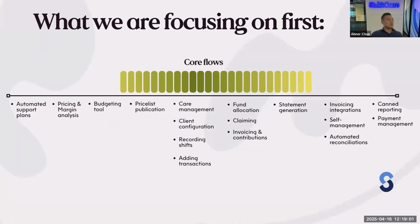When we are diving into Support at Home, what we're really focusing on first is the core flows. Price lists, how we account for care management, documenting care management hours and billable hours, configuring your clients for Support at Home, recording those shifts and charging them to specific Support at Home accounts, and being able to add transactions. If you are bringing in third-party providers to provide services on your behalf, how do we account for that within the system, and attach any relevant invoices. Then allocating funds: how do we split or account for a person's Support at Home account being distributed across their ATHM accounts, any additional pathways they may be eligible for, and also their unspent HCP funds account.